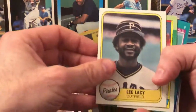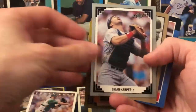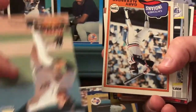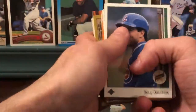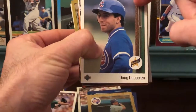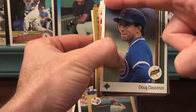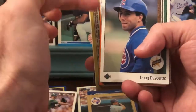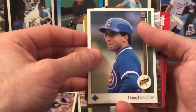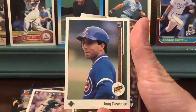Whoever that guy is. All right, BJ Surhoff, Lee Lacy, older card. All right, just nothing of particular interest in that little bunch. But I do see an 89 Upper Deck coming up. And I always love the 89 Upper Deck with this emulation of the first baseline. If I'm not mistaken, the first baseline is suggested on the 89 cards, and then on 90 Upper Deck you see the first to second baseline, and then on the 91 Upper Deck you see the third baseline, which is pretty cool.